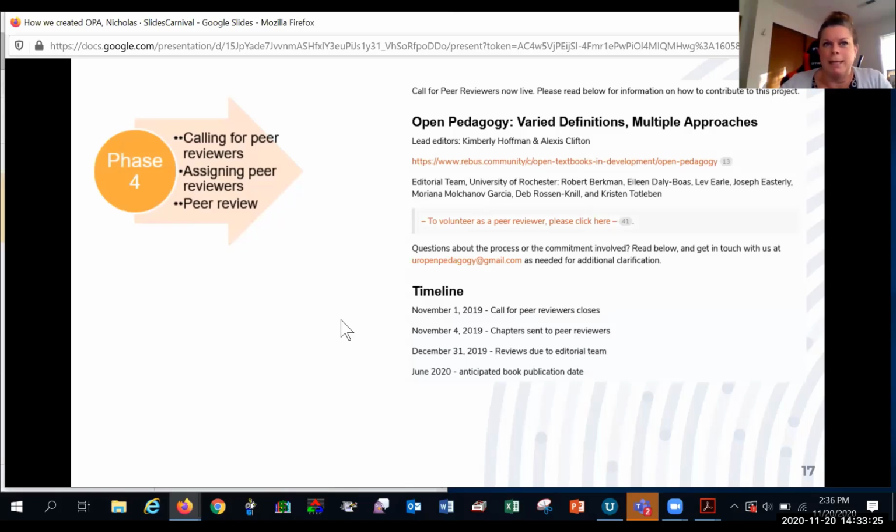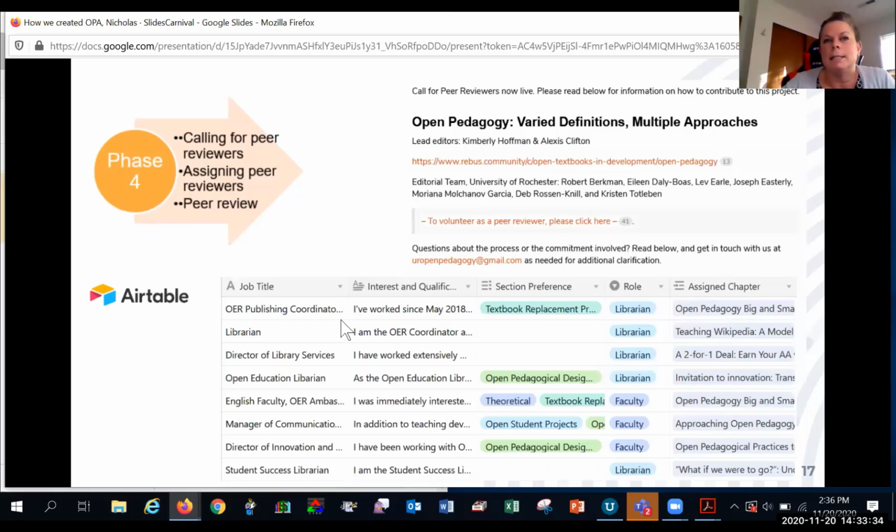With all the volunteer names in hand, Alexis saw that we needed a better project management tool and suggested that we migrate over to Airtable. It does a much better job at connecting sheets and related information across a really large project like this. With this information organized, we started matching peer reviewers to chapters. This was done really deliberately, matching volunteers' job roles to the preference that they gave for general topic, that would be textbook as replacement or student projects, and other areas of expressed interest.